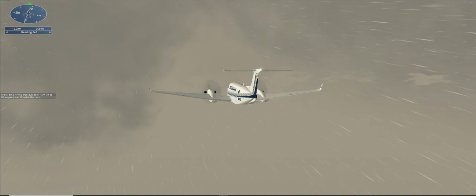Watch your airspeed. Fly the approach at 140 knots. All right, time for the procedure turn. Turn left at 310 degrees, and I'll watch the clock.